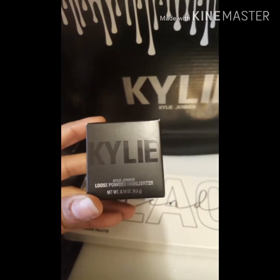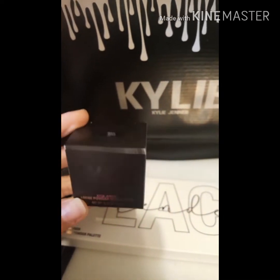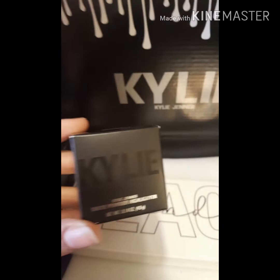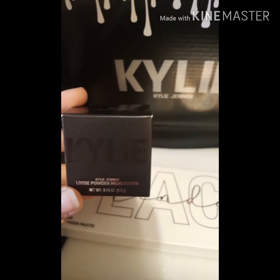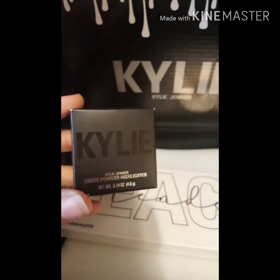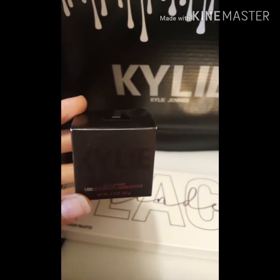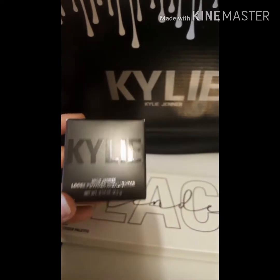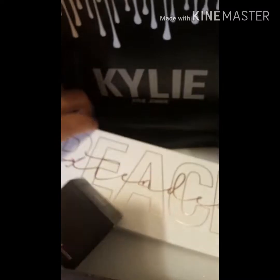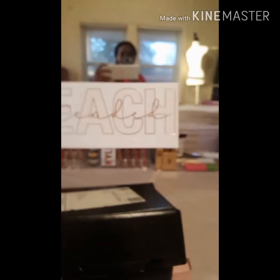And in this package, I picked up the last of the Ultra Glows in the shade Tahiti. I love these. They are the best highlighter if you like it loose. And I'm so glad to add this one because I have like 3 of them. I'm not for sure how many, but this one's added to my collection. And the Peach Extended Palette, thanks to my niece.